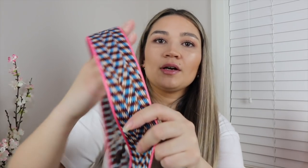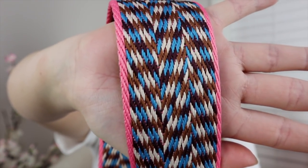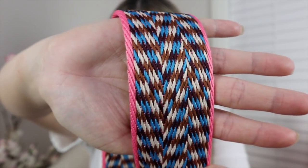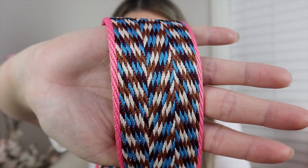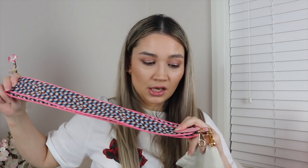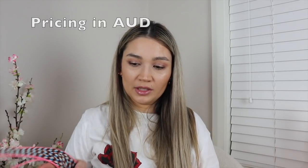So this is 100 centimeters, and if I bring it up close, you see the detailing in that? This is actually real canvas. This is all woven cotton thread, that detailing. It is absolutely amazing. I am so wowed by the quality of this. It is well worth the price. I think it was around about $80 a strap. I paid PayPal friends and family. If you pay by PayPal invoice, it will be, I think, 5% more.